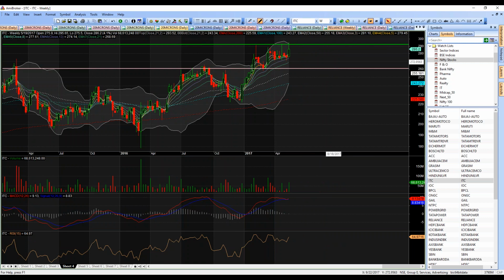There are a lot of long upper shadows, but around 290, 300 it looks like just some selling is happening. It'll probably get absorbed is my view. Remember that the GST clarification for all these FMCG things came out today. They were notified the rates.